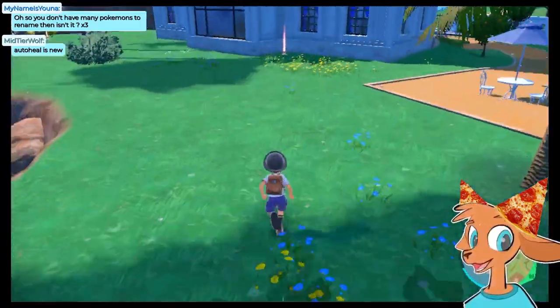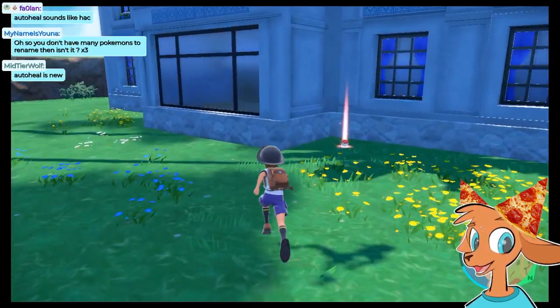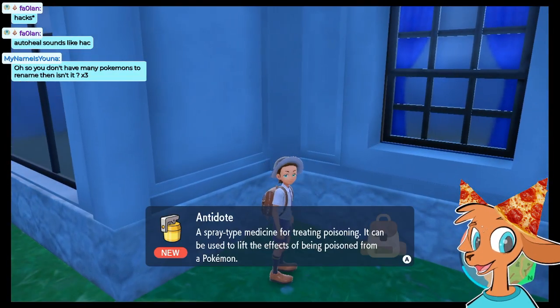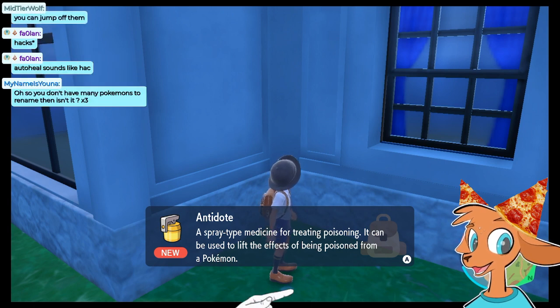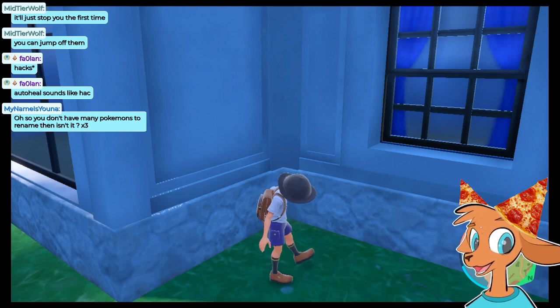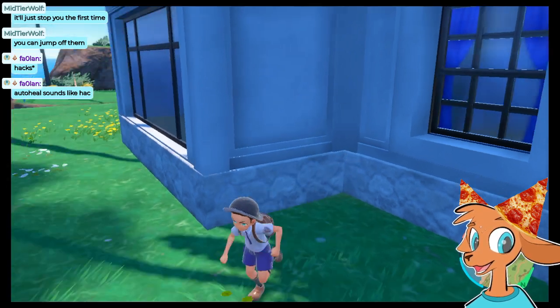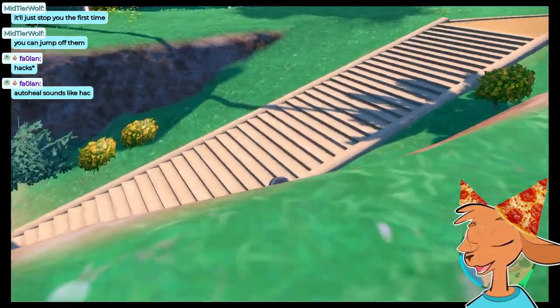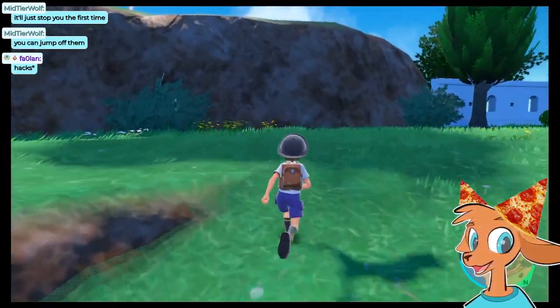Nope. I'm like, can I just jump off this ledge? I don't have any Pokeballs to rename them. Yeah. Not yet. We just started. Auto heal sounds like a hack, right? Thank you for the boops. You can jump off them. This stops you the first time. Oh. Well then. Let's try jumping off. Ha! Now, there we go. Yeah, see, it does work.